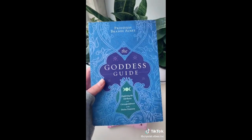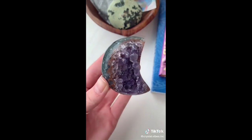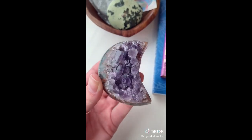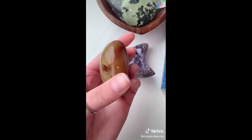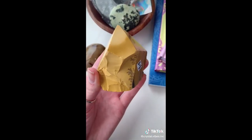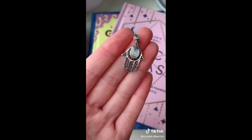And then she got a $100 mystery box. So I added in the goddess guide, a gorgeous amethyst moon. Then we got this carnelian palm stone, which was super funky with the druzy pocket, and this mookite cup base with dendrites. I absolutely adore this piece.